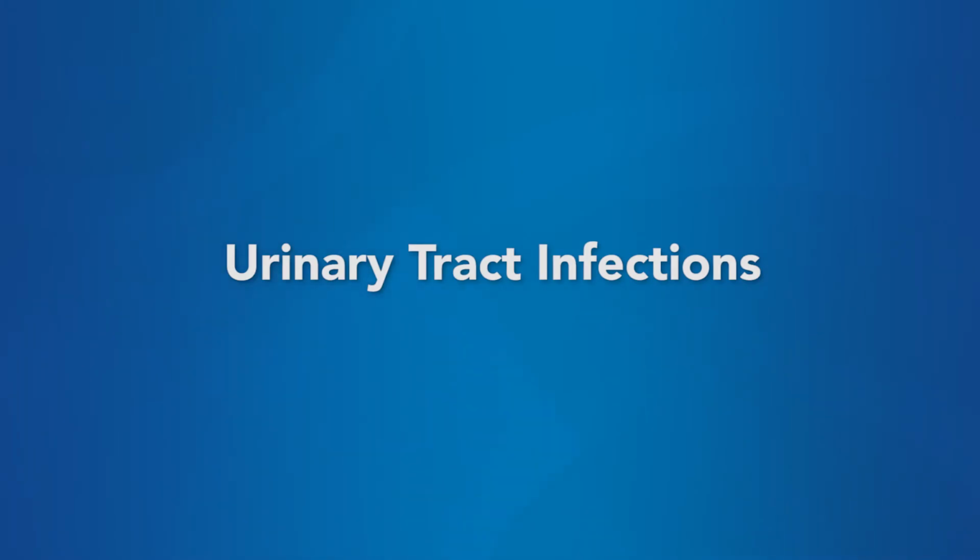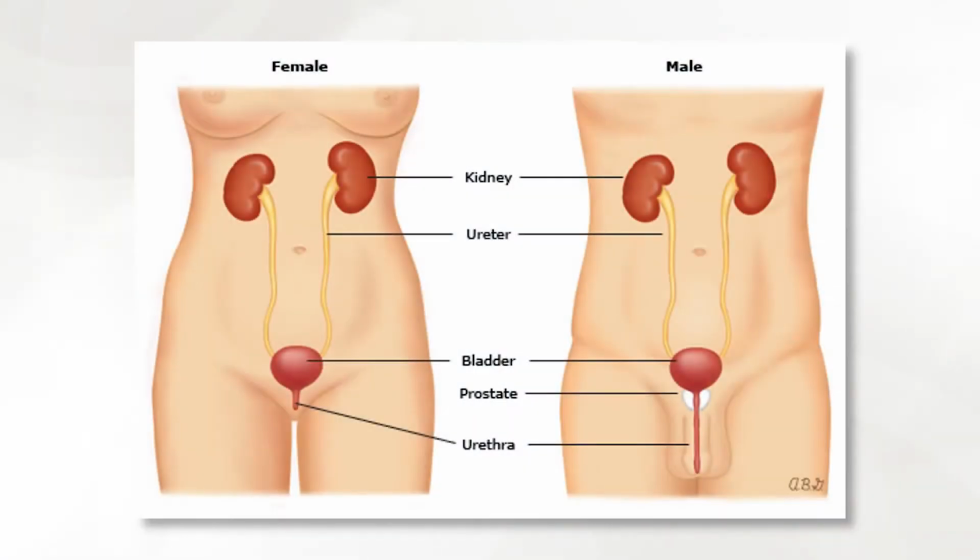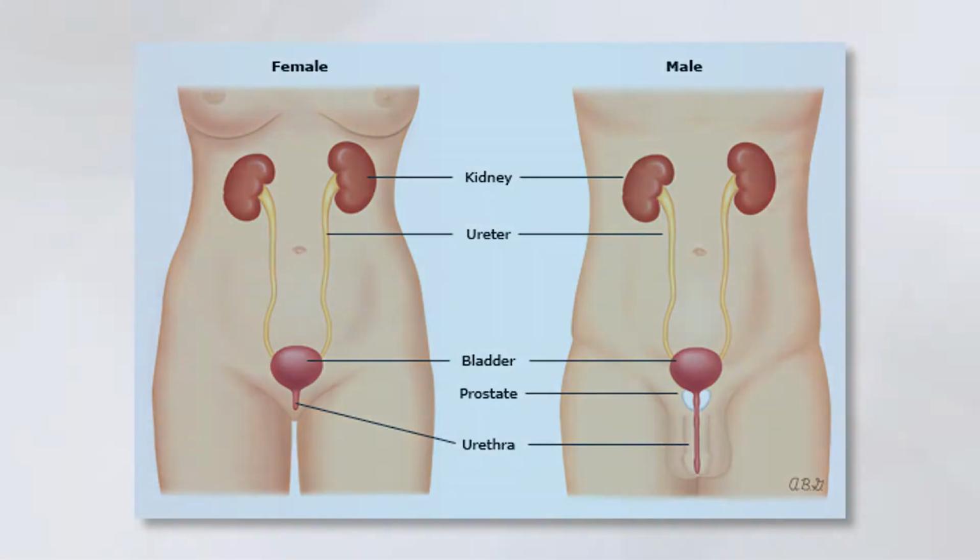Urinary tract infections. The urinary tract is a group of organs in the body that handle the urine. You have 2 kidneys, 2 bean-shaped organs that filter the blood to make urine. You have 2 ureters that carry the urine from the kidney to the bladder. The bladder is a balloon-shaped organ that stores the urine, and then you have the urethra, a tube that carries the urine from the bladder outside the body.